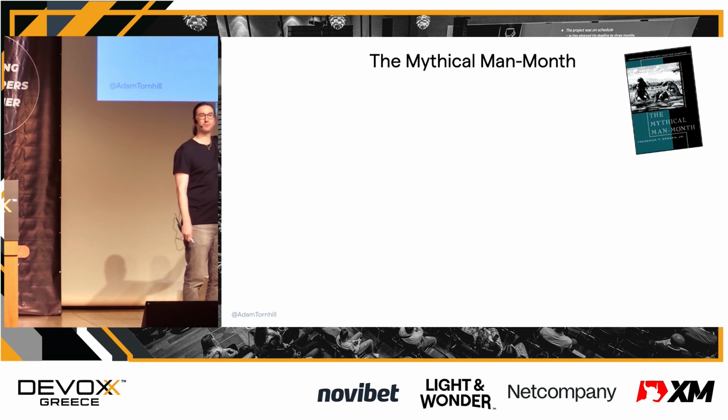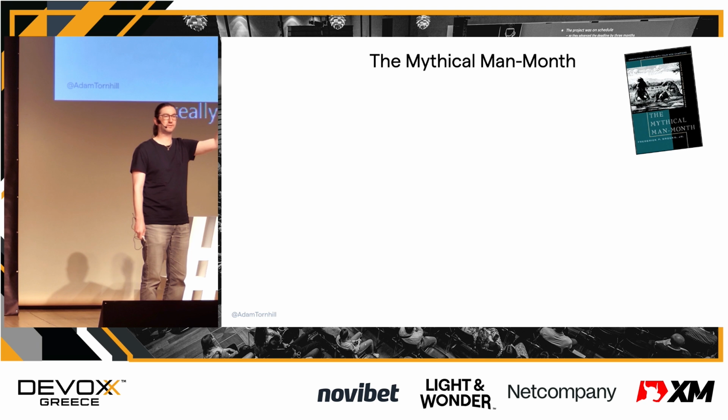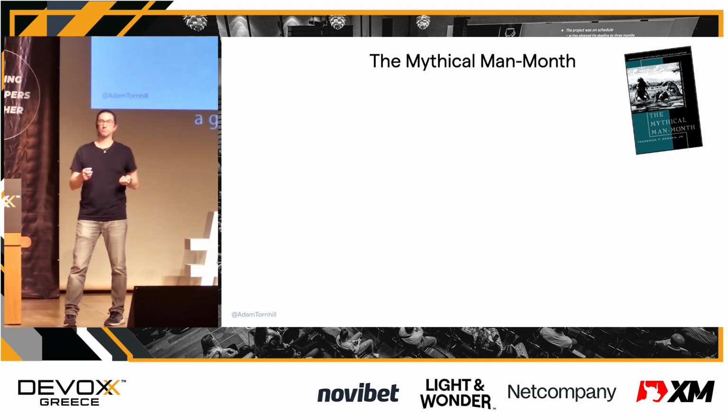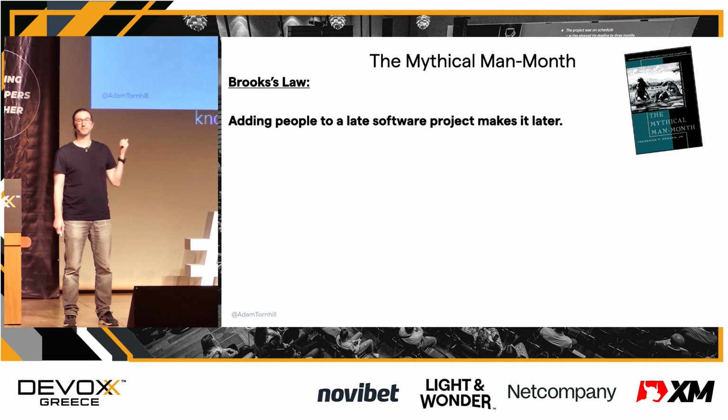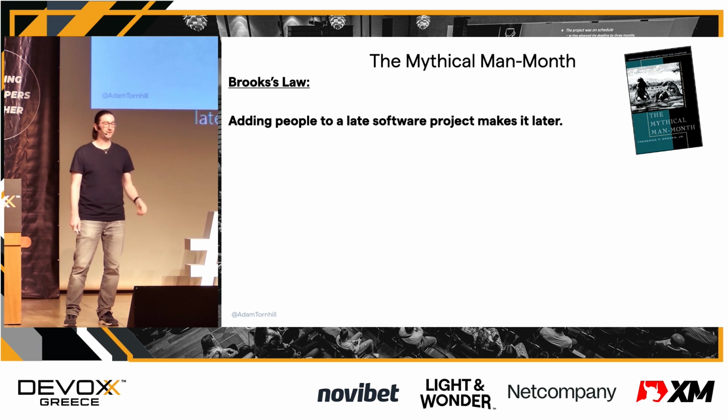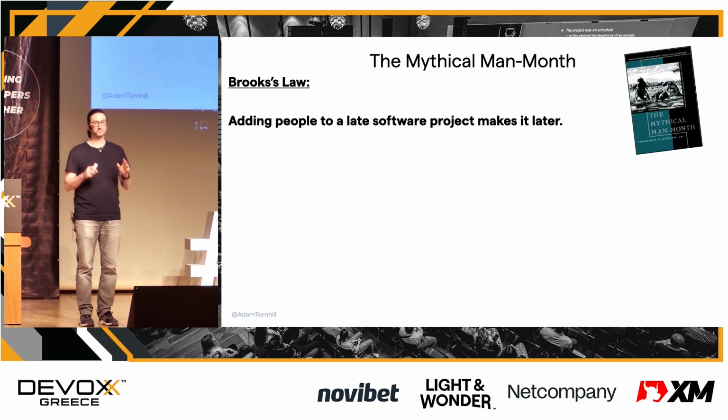Has anyone ever read that one? Not so many people. The rest of you, really put this on your reading list. It's a great, great book. Today, it's best known for what we now call Brooks' Law, that adding people to a late software project makes it even later. And the fascinating thing is that in that book, Fred Brooks, the author, even has a formula that explains why that is the case. And I've tried to plot it for you here.